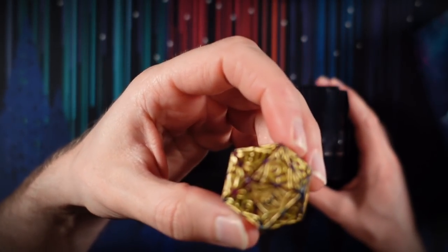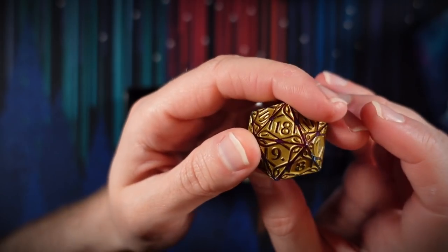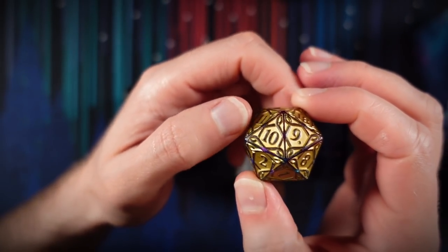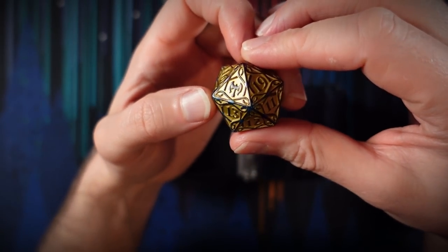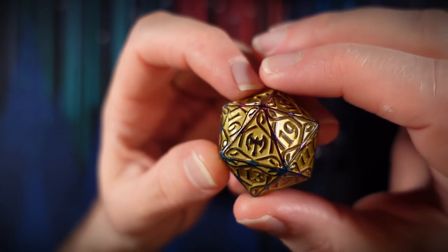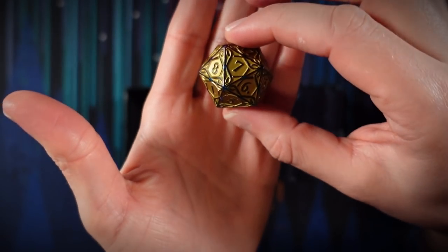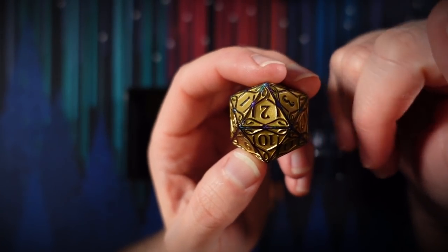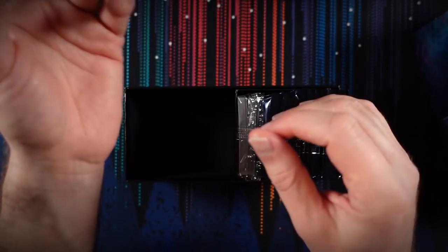There it is. Okay, that's actually pretty freaking cool. They weren't lying when they said it's oversized. And it's got this kind of gilded metallic look going on. And where the 20 would normally be, we get an embossed axe, which I think is the logo for this set. And it's definitely bigger than your average D20. So that's pretty cool. It's just plastic or resin or something. Alright, well, that's something.